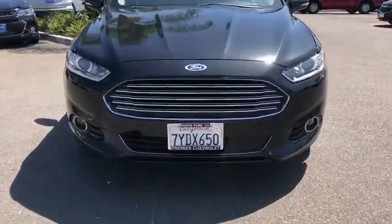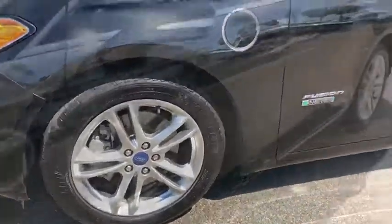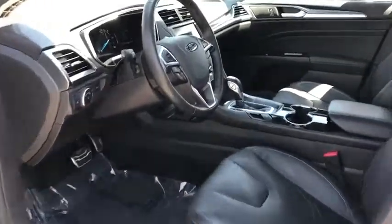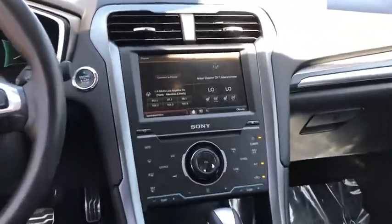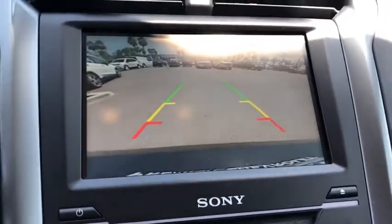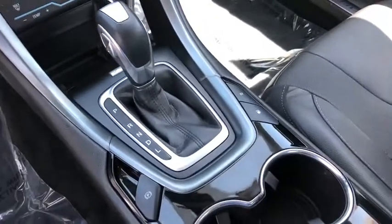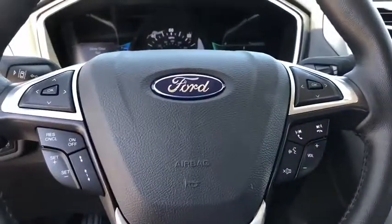Here are some of this vehicle's great options. Backup camera, power passenger seat, keyless entry, remote engine start, traction control, steering wheel audio controls, anti-lock braking system, stability control, Bluetooth, dual airbags, leather-wrapped steering wheel, power steering, adjustable steering wheel, alloy wheels, cruise control, four-wheel disc brakes, keyless start, auto-dimming rear view mirror, aluminum wheels.